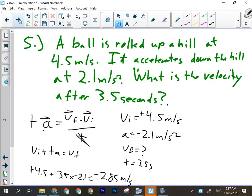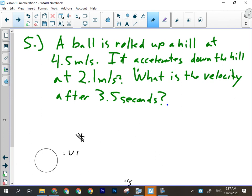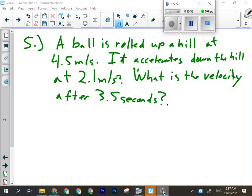All right, this one, don't look at the answer. This one involves a change in direction. We have to keep that in mind when we're doing this. So, a ball is rolled up a hill at 4.5 meters per second. So what's VI?